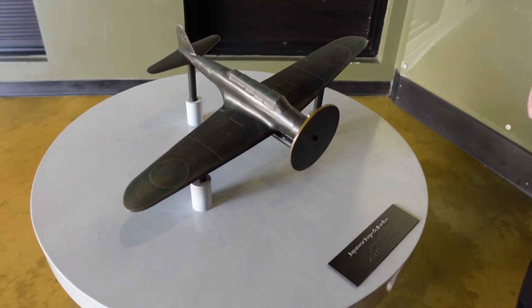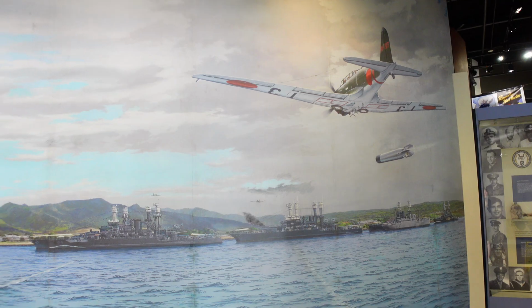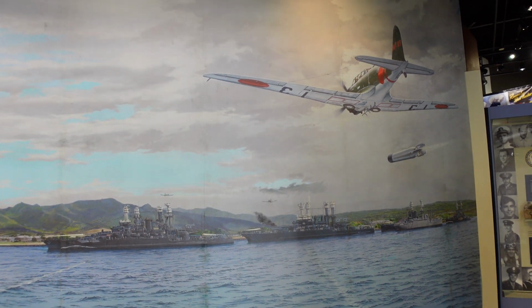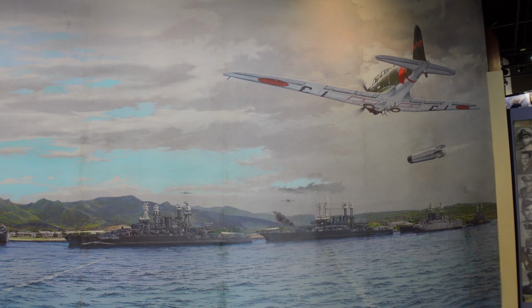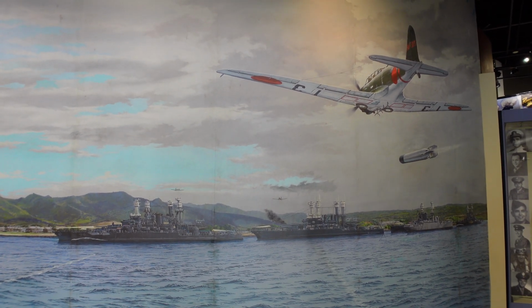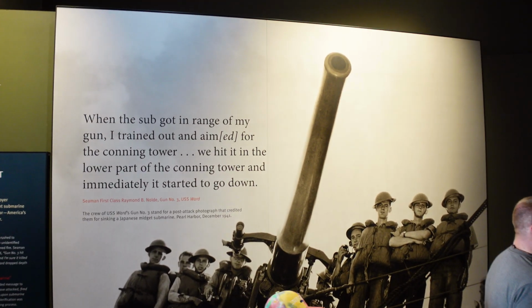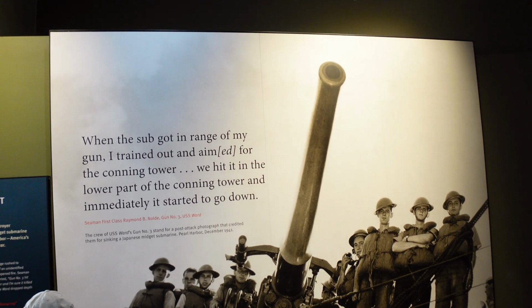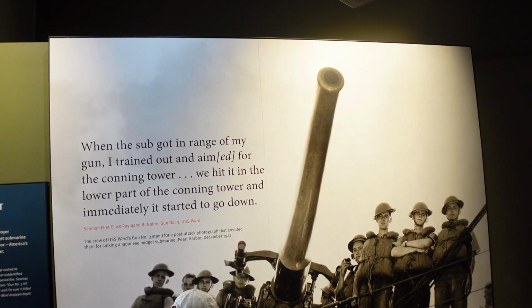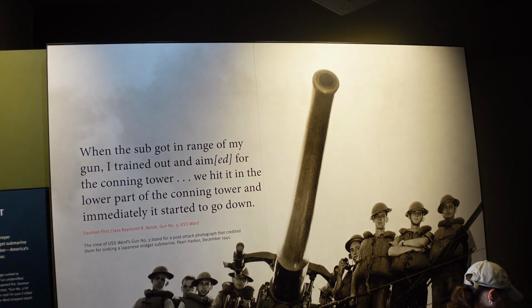This is a model of one of the Japanese torpedo bombers used in the attack. This is a mural that depicts the Japanese planes firing armor-piercing torpedoes at the USS Arizona, Utah, and Oklahoma. This picture shows servicemen on the USS Ward after firing upon a Japanese midget submarine. Looks like they only needed one shot to sink the submarine.